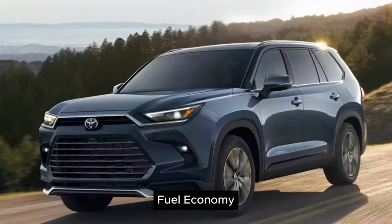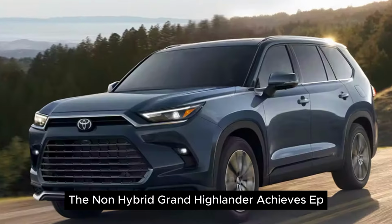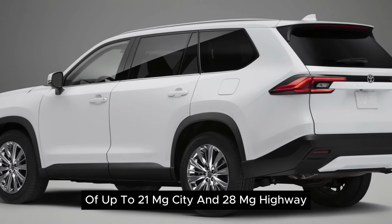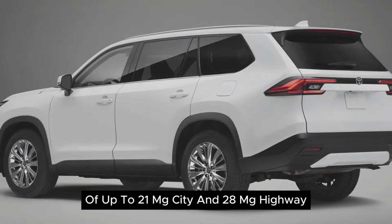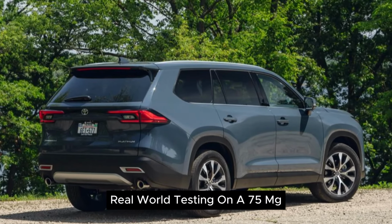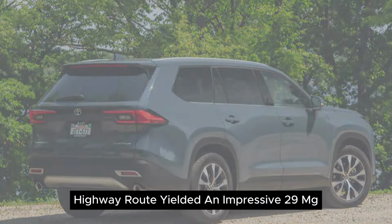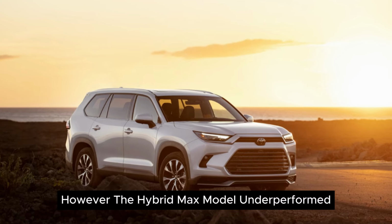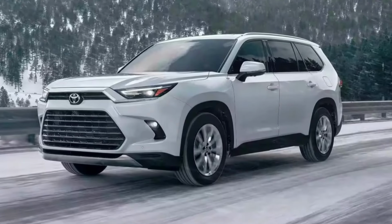Fuel economy. The non-hybrid Grand Highlander achieves EPA rated fuel efficiency of up to 21 mpg city and 28 mpg highway. Real-world testing on a 75 mph highway route yielded an impressive 29 mpg. However, the Hybrid Max model underperformed, delivering only 24 mpg.